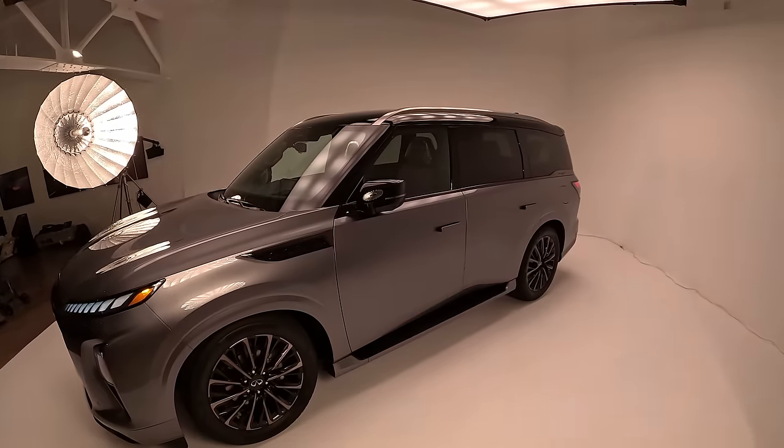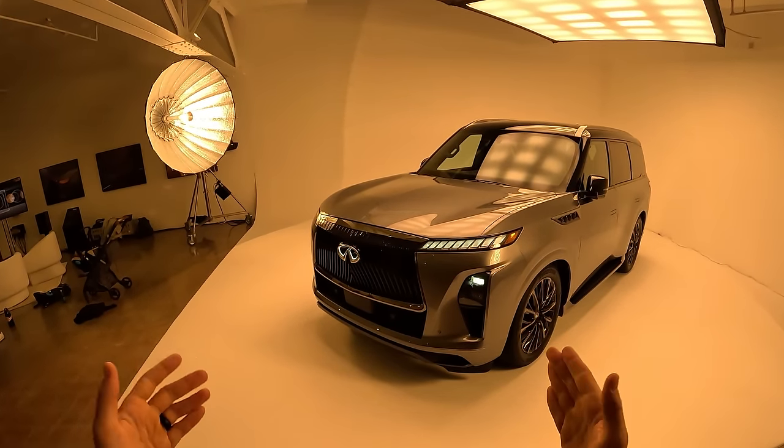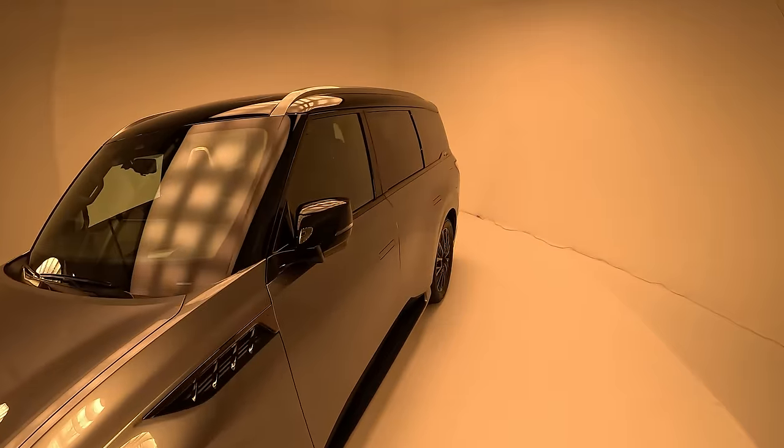More premium, for sure. I'm digging the design now. Can't wait to go take it for a drive and experience the new 3.5 liter twin turbo V6. Let's actually take a peek at that right now.